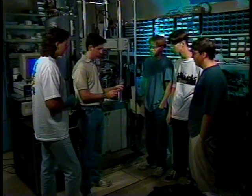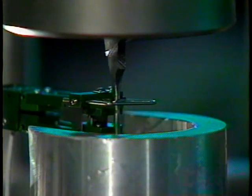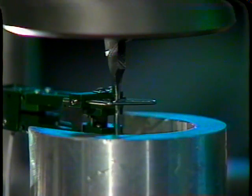Mark shows a sample of a new steel that will be used in automobile wheels. This sample is placed in a servo-hydraulic test machine. An extensometer measures axial elongation of the sample. The actual test consists of pulling the sample apart at a specified rate and recording the elongation and load as the sample is stretched to failure.